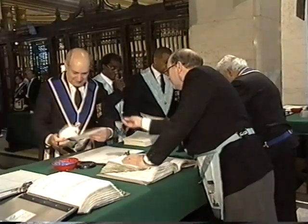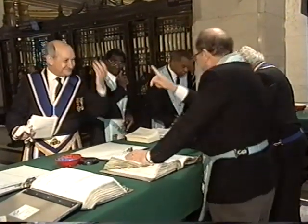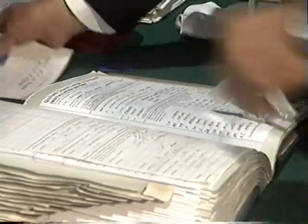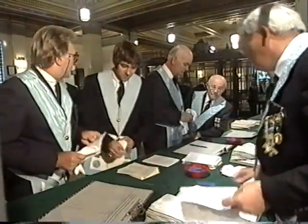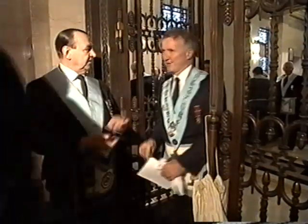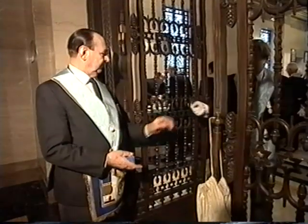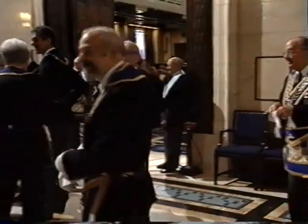When properly dressed, masters and wardens present themselves to a team of scrutineers who check the brother's name and rank against the lodge returns. Have a good day, worshipful master. Thank you. So a lodge secretary should ensure that a brother's name is not omitted from the register.